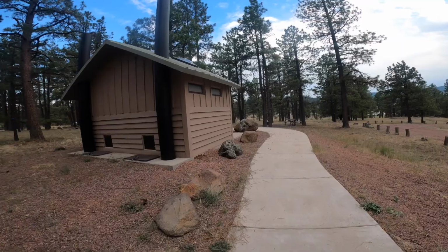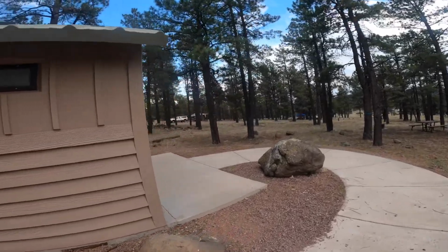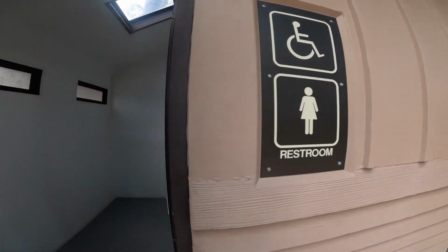They have amazing bathrooms here. They're vaulted toilets. Amazing. Way nicer than other places we've seen. Okay, that's true. No showers, but they are cleaned regularly. The camp host here at this time in 2020, his name is Ron. Awesome guy, super nice, super knowledgeable.